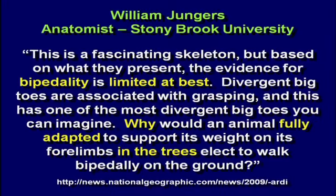William Youngers, an evolutionist anatomist at Stony Brook University, commenting on this, he said, "This is a fascinating skeleton, but based on what they present, the evidence for bipedality, in other words, walking upright on two legs in a human fashion, is limited at best. Divergent big toes are associated with grasping, and this has one of the most divergent big toes you can imagine. Why would an animal fully adapted to support its weight on its forelimbs in the trees elect to walk bipedally on the ground?" Very good question.